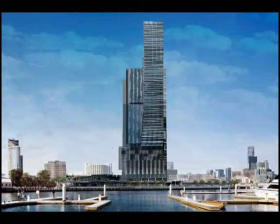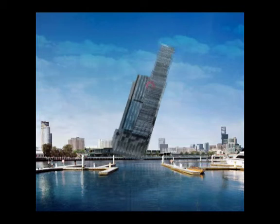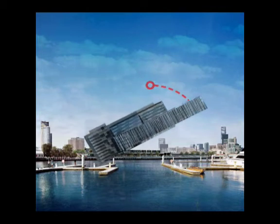Let's see if the technology works. No. It was supposed to rotate.